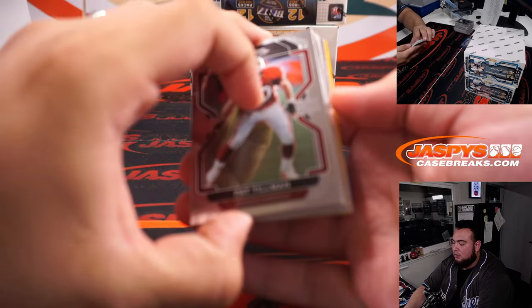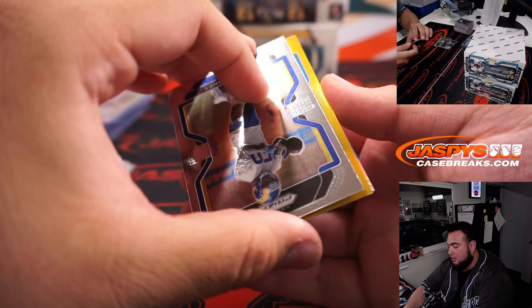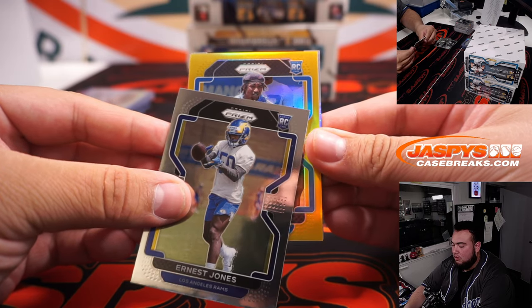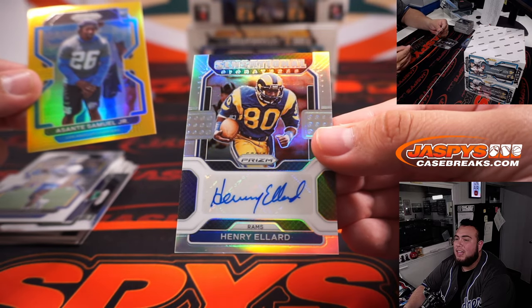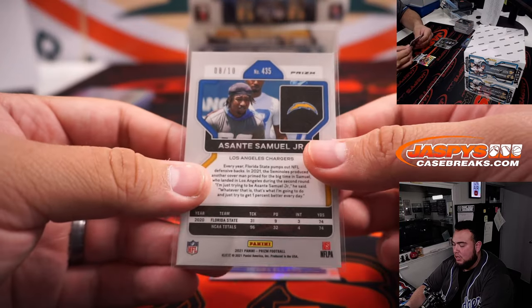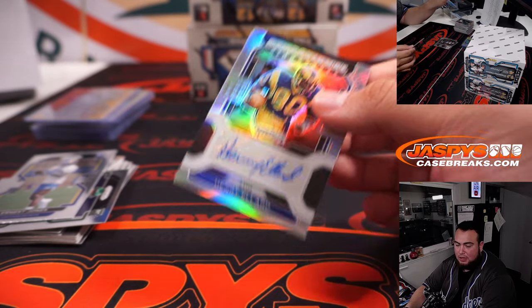All right, let's see the gold. Let's see the gold. Oh, I like the color. Rookie. And it's Asante Samuel Jr. for the Chargers with a Henry Ellard. Very nice, Asante Samuel Jr. That is 8 out of 10. Adam Kupperman with the Chargers. Look at that. Very nice. And then Rams, that's Kelly.